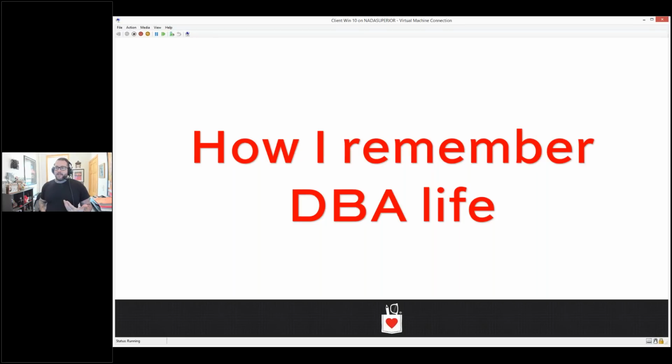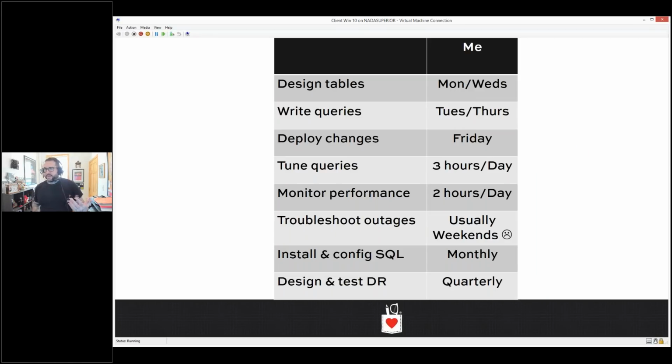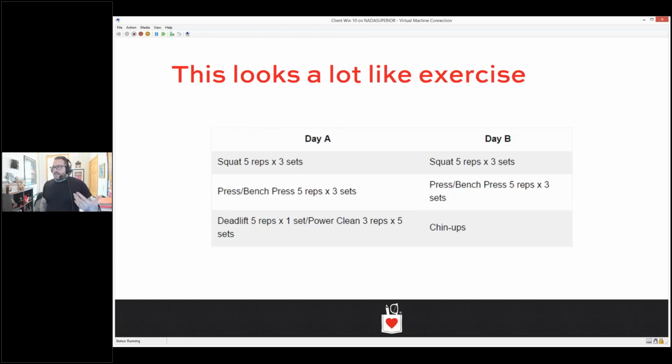For me, DBA life looked a little bit more like this, where I was stuck doing a little bit of everything, slightly different day of the week for a slightly different amount of time, but I was sitting there doing all of it. There was no other DBA helping me out. There was no football jersey wearing team of DBAs going and helping me do stuff. It was just me. And when I looked at how I was working and the number of things I was doing and how often I was doing them, it started to occur to me that what I did looked a lot like exercise.